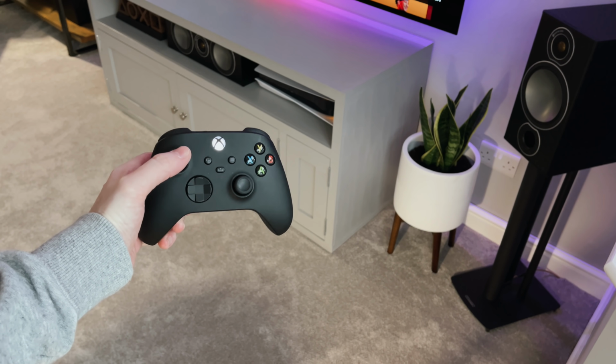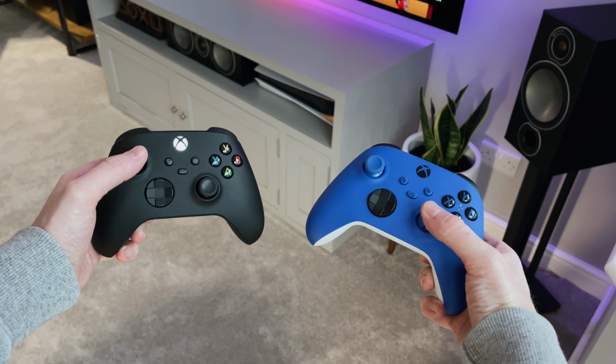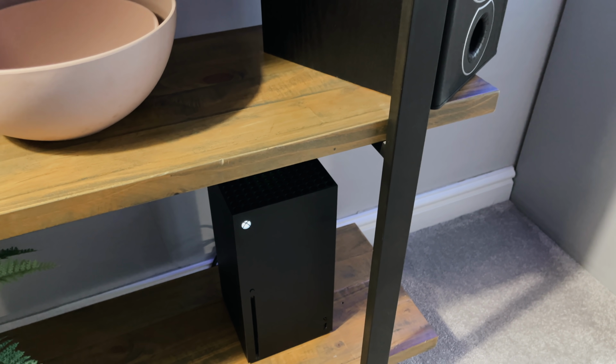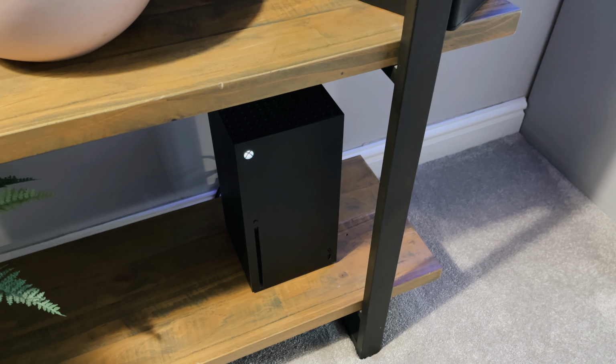So I've obviously got a couple of controllers. I've got the original black one that came with the console and I've got the blue one as well. As for the cables, I've actually hidden them under the carpet. So there's an extra long, 4 meter in length, HDMI 2.1 cable, and that goes under the carpet, it goes behind the unit, up through the wall, and then into the TV. Obviously these are not the original HDMI cables that came with the console, but I've linked to the ones that I'm using in the kit list.